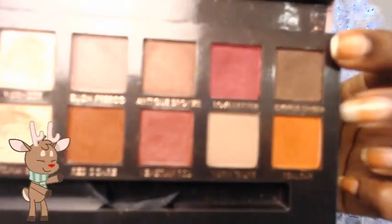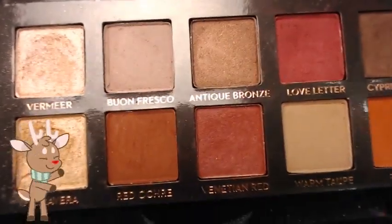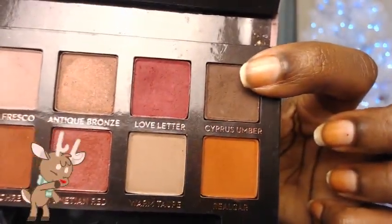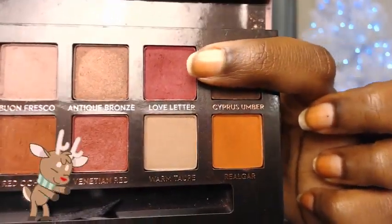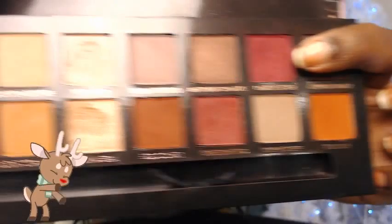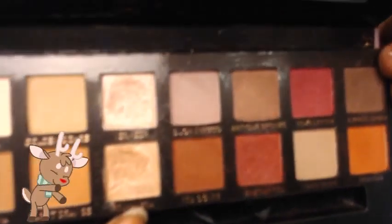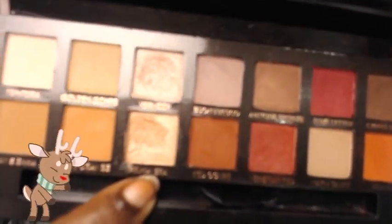Latoya says, did you use all the colors from the Modern Renaissance only? Yep. I used this brown shade in the crease. Let me get closer. It's called Cypress Ember. Oh, there you go. I used that brown shade right there. And then I used the shade next to it called Love Letter. I used that on the outer corner of the eye. And then on the inner corner, the gold part, I used this shade. It's called Primavera. It's just a really sparkly, glittery gold color. So that's all I have on the eyes, and now I'm doing liner. And I'm using one of my favorite drugstore liners. This is the e.l.f. Creamy Liner.